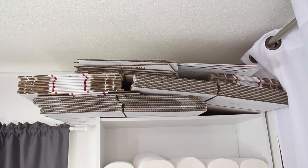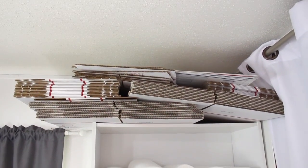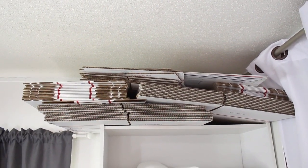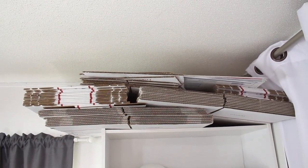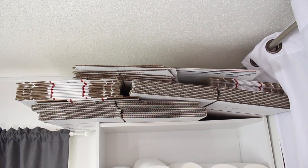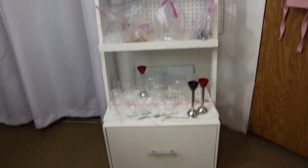But these are all priority mail boxes. You can get them for free on USPS.com. I highly recommend shipping your packages in these. That way you don't have to buy boxes. I really only use them for larger orders though. They do have smaller priority mail boxes, but they're just a little too small for my products. And then, like I said, my closets, we're not going in there. And then lastly, we have this guy over here.